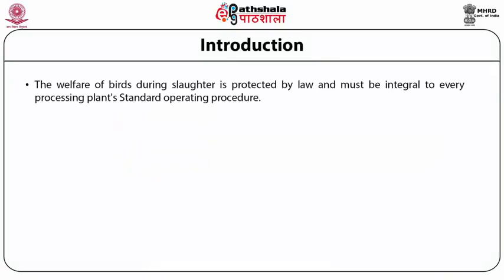The aim of the animal welfare approved slaughter standards is to ensure that poultry are killed quickly, painlessly and without any suffering. In order to make death, defined as the cessation of the vital functions, as stress-free and painless as possible, the slaughter process must ensure that death is achieved either instantaneously or after the bird has first been rendered unconscious by another means such as stunning.